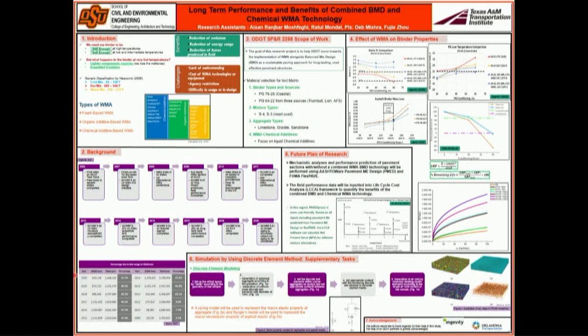58% in 2015. So our research is aimed at how warm mix asphalt technology, and combining it with balanced mix design, can help significantly in the performance of warm mix asphalt. We have 4 different binder types with 2 different mixture types, and we have 3 different aggregate types. And also in this research we focus on chemical additives.